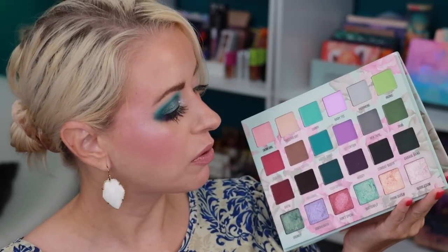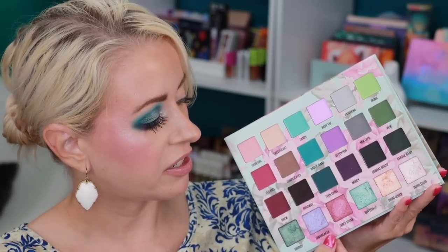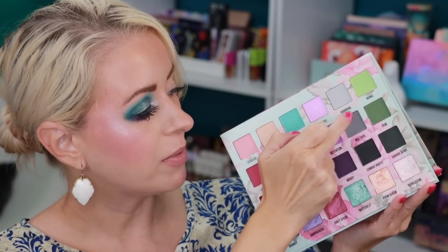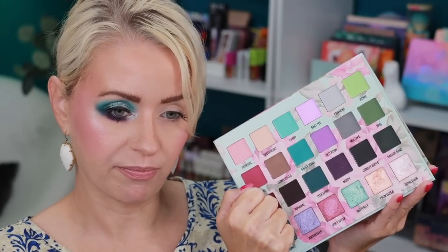Okay, so for the third look, I told you guys I wanted to dabble a little bit in the grays, and then maybe we can do something fun for the lower lash line. So I'm gonna use these three shades right here. Actually, you know what? No, I'm gonna use these two shades, and then I'm gonna go to this deeper purple. Yeah, I think that's what I'm gonna do. So the first one is called Payphone, the second one is gonna be called Mixtape. And I'm using the Blend Bunny B5 brush.